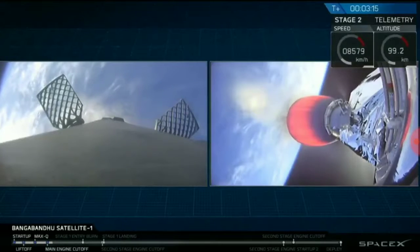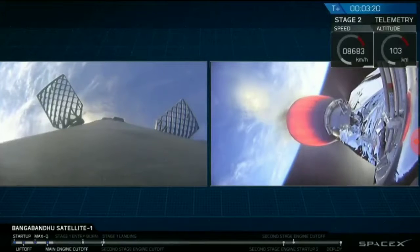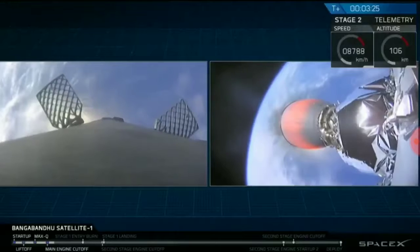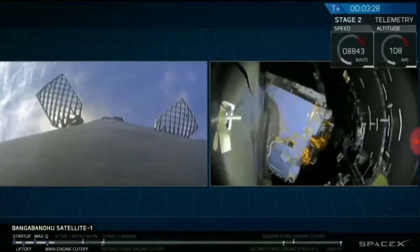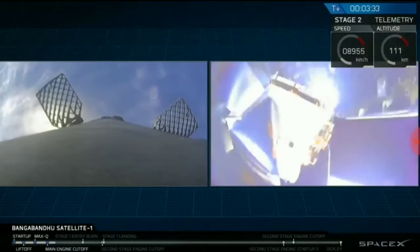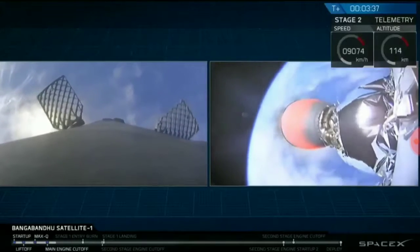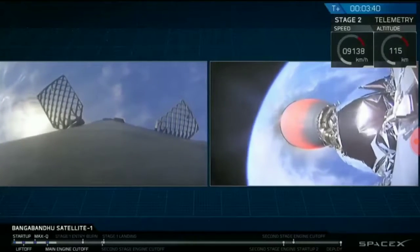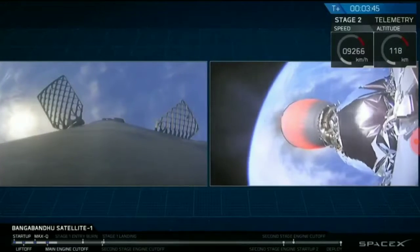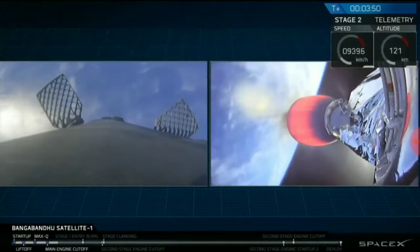The next event is the fairing deploy coming up just a few seconds from now. That's the second stage that will be deploying its fairing. And there you see the fairings falling way behind. They're light, they're made of carbon fiber and aluminum honeycomb, but they still represent excess mass, so we no longer need them once we get out of the atmosphere.